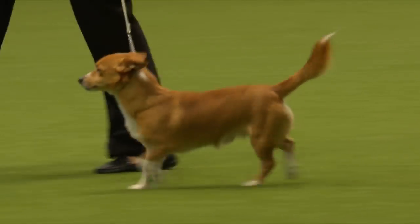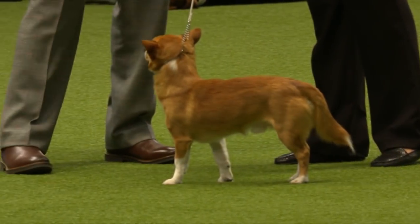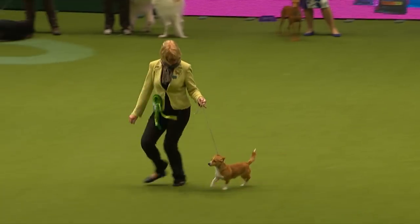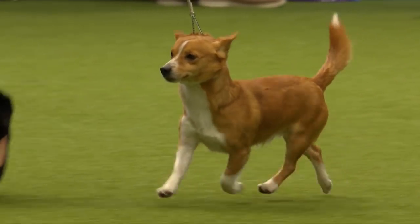Extraordinarily, they're supposed to be a descendant of the Pharaoh hound that we've just seen, but I don't actually see it. Perhaps a little bit in the head shape in a miniaturized version. Again, rectangular in body shape. Smart action.